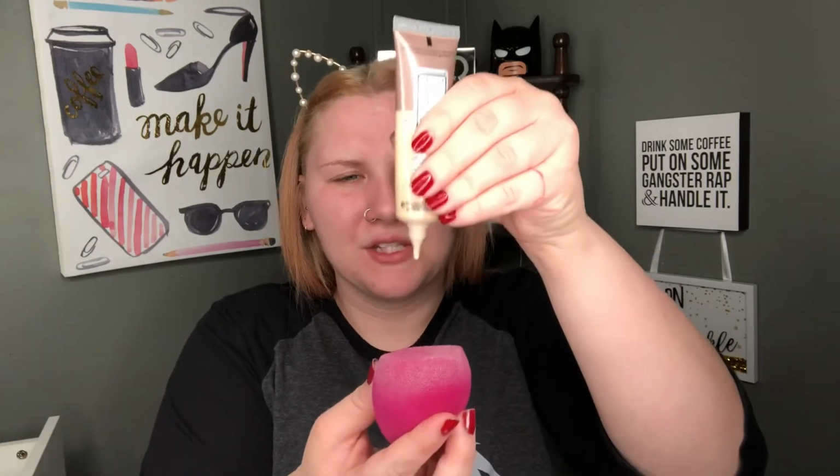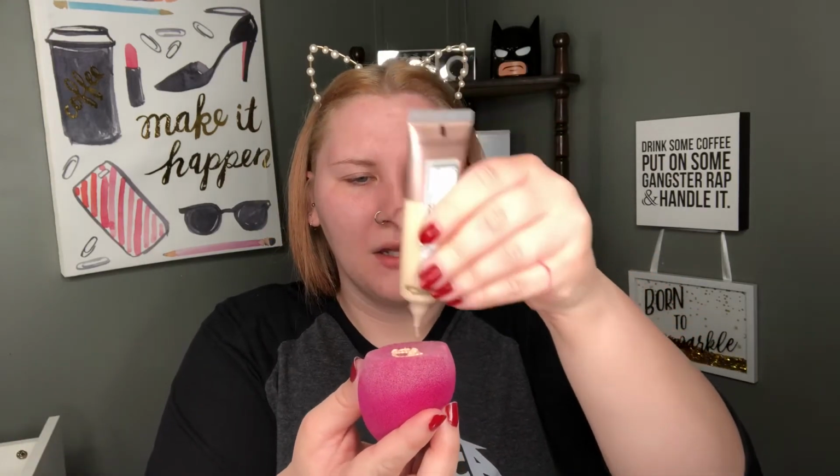So all I do is put some on my sponge, and I do full coverage skin. I don't care if I'm just putting on brows and some mascara. I want full coverage skin. If I'm gonna put makeup on, I want my shit covered up. I have large pores, I have acne scarring, I have dark circles. If I'm gonna wear makeup, I want it to be full coverage.